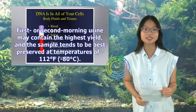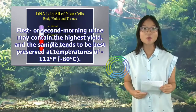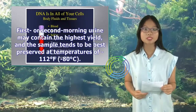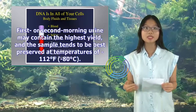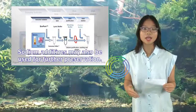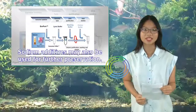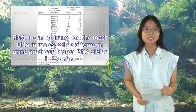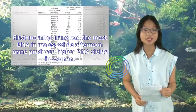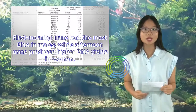First or second morning urine may contain the highest yield, and the sample tends to be best preserved at temperatures of -112 degrees Fahrenheit, -80 degrees Celsius. Sodium additives may also be used for further preservation. The researchers also found differences in DNA yield based on gender. First morning urine had the most DNA in males, while afternoon urine produced higher DNA yields in women.